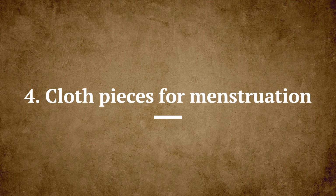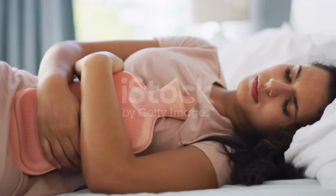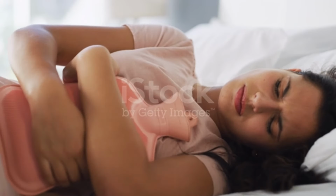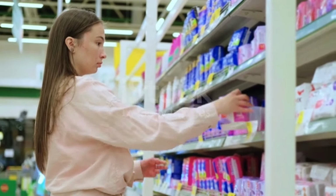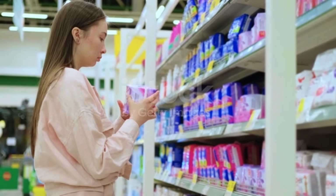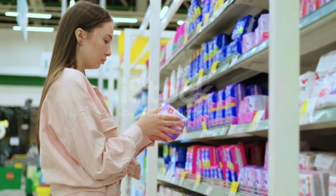Number 4. Cloth pieces for menstruation. Today, a woman can find various ways to deal with menstruation. From menstrual cups, tampons, sanitary pads, to comfortable and stylish underwear designed for that purpose. But in the past, there weren't many options to choose from.